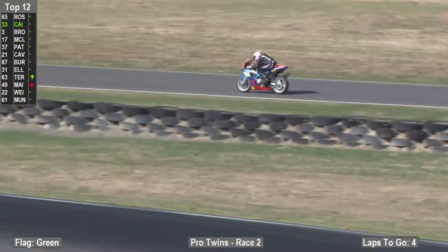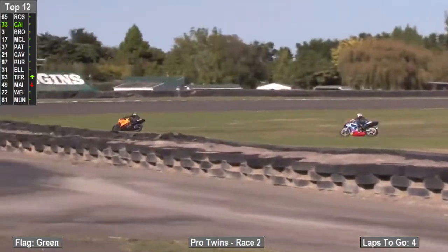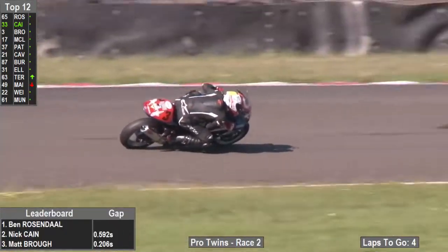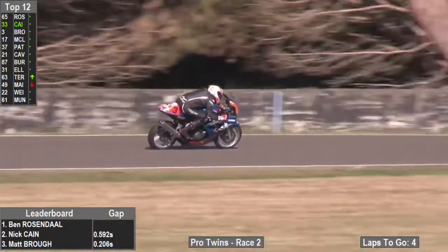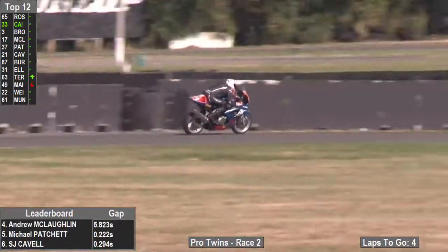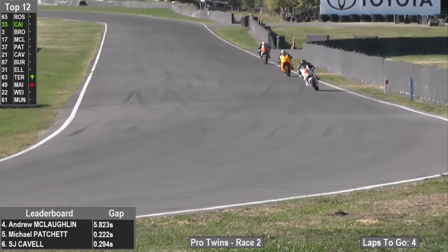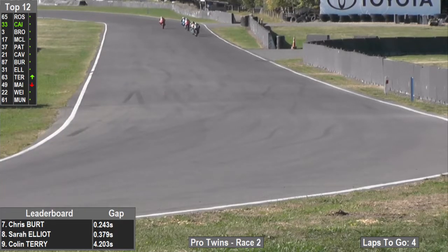Still got 4 laps to go on this one, but definitely good to know that he's got the speed, with Ben Rosendale trying to sneak off in the distance, but Nick Kane there in second place, Matt Bro in third. A great little battle. These guys have been all out in front, all class. And we've got Andy McLaughlin still ahead of Michael Patchett for 4th and 5th place with SJ Cavell, Chris Burt, and then Sarah Elliott there. That's 4th, 5th, 6th, 7th and 8th there. So that's a great little battle to keep our eyes on as well.